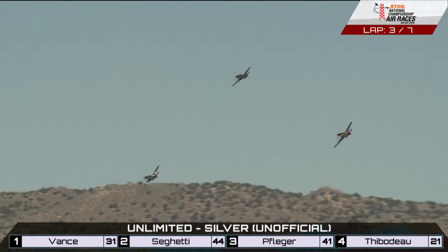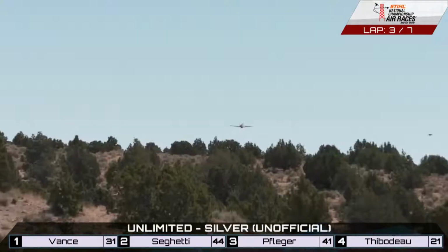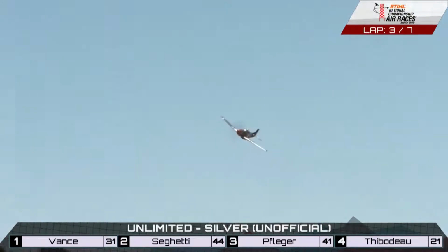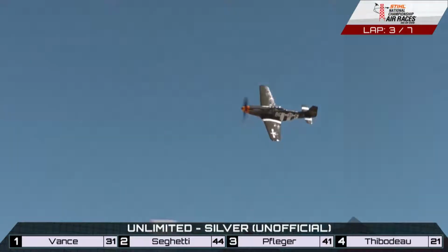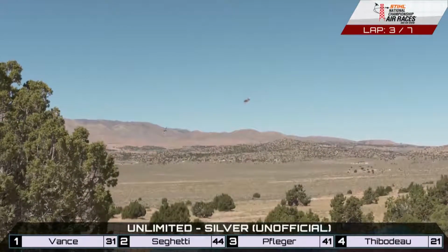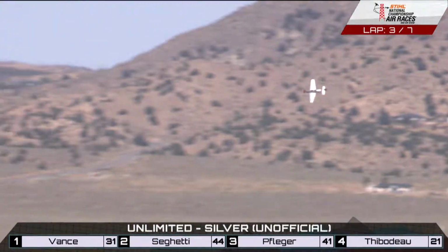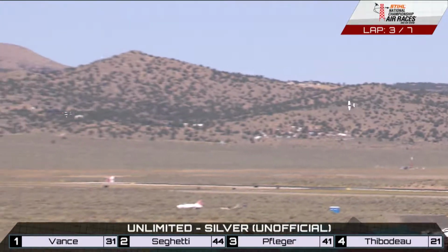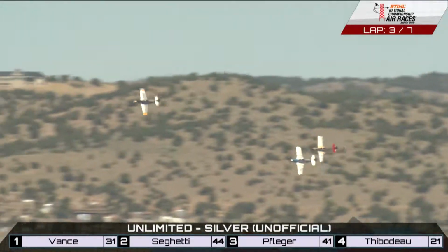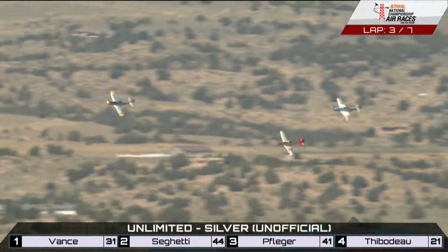Rob Gordon with Lady Joe. Lady Joe right there. And Pretty Polly. Back to the leader again, Dan Vance. Oh, that full-throated sound there is just irresistible. Turn it up. Now's the time to turn up the sound. This is, again, Unlimited Silver. Look at those 3 Mustangs. Just 1, 2, 3.